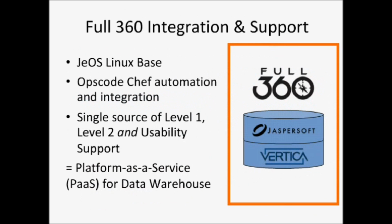So what Full360 does is all of the integration and support around this stack. We've got a highly optimized Just Enough OS Linux base so that the whole stack runs very quickly. We have done all of the automation and integration of the products via Opscode Chef. And we actually have Chef recipes that can deliver the entire stack to you in a matter of hours. Vertica plus Jaspersoft, or Vertica standalone, or Jaspersoft standalone.